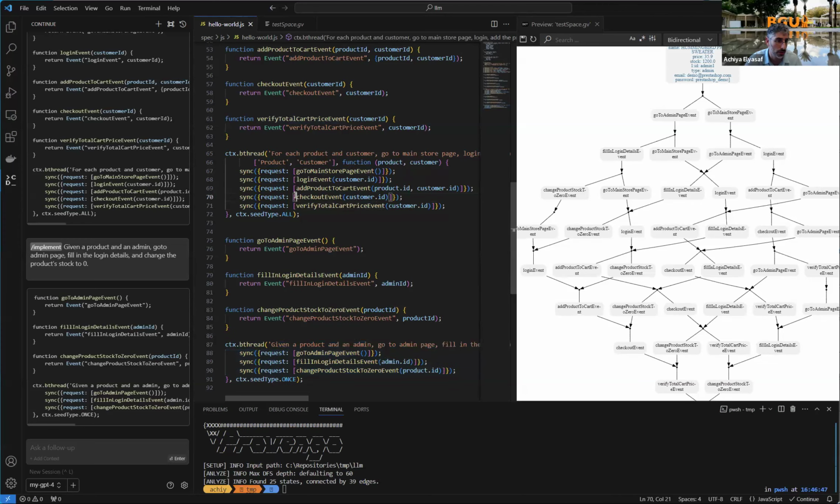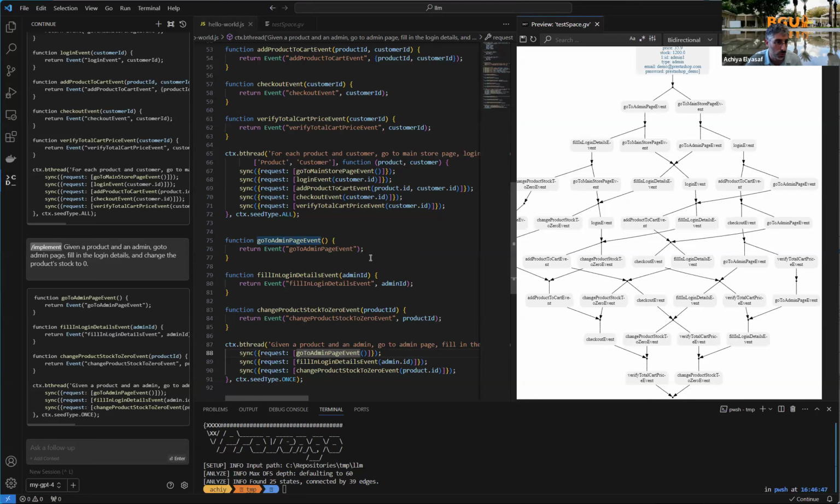So there are 5 events here and 3 events here. And so we have all these combinations. At the first event, we either go to the main store page event, or we call the go to admin page event. And so these are the 2 options, and then we have other options and so on. So this is the interleaving of the 2 behavioral threads. And we can go on and on.